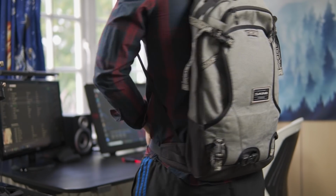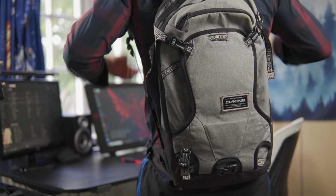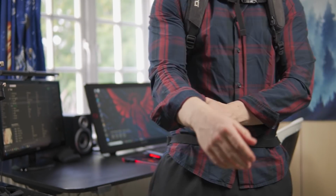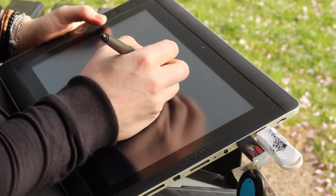This is a Dakeen snowboarding rucksack that I take everywhere with me on my travels. It is one of the most complete portable animation workstations out there.